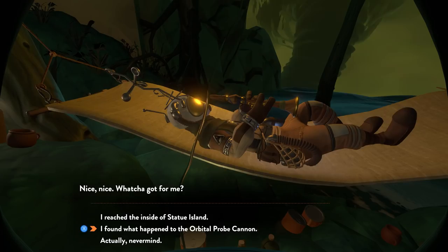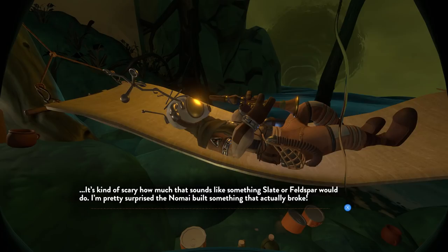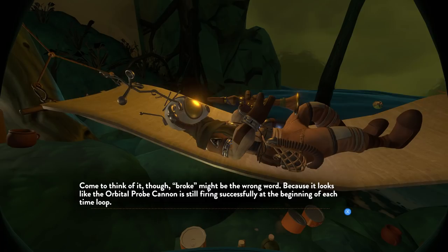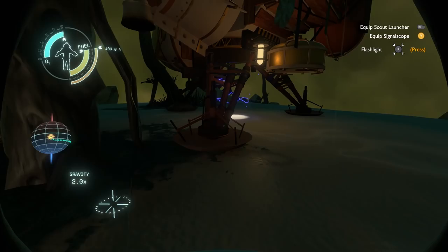Orbital probe cannon. Overenthusiasm. Kind of scary how much that sounds like something Slate or Feldspar would do. Pretty surprised Nomai built something that actually broke. Come to think of it though, broke might be the wrong word, because it looks like the orbital probe cannon is still firing successfully at the beginning of each time loop. So that's it. I guess that's it here. Cool. It feels good to kind of complete one of the planets.